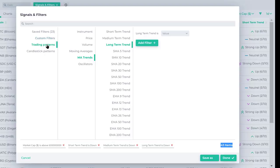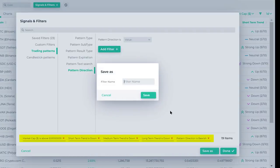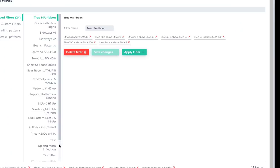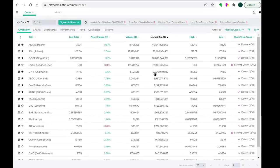And lastly, trading patterns. I want the direction to be bearish, sell. Okay, 19. We could save this and say this is sell patterns in downtrend. Now this is saved in our filters. We can go back to that in the future right here and apply that filter when you come back to it. Done. Let's take a look at the results.